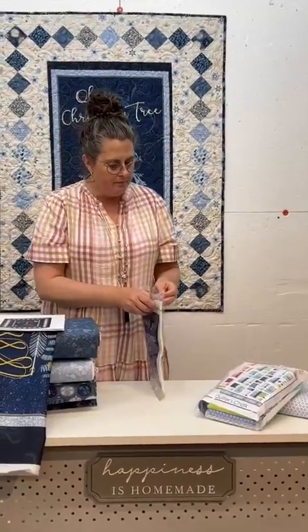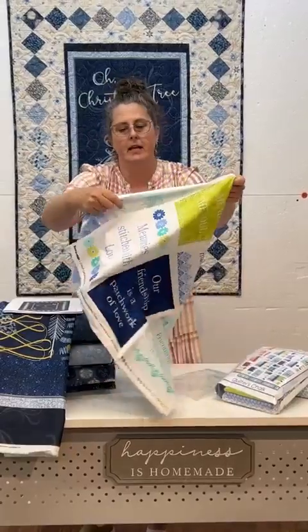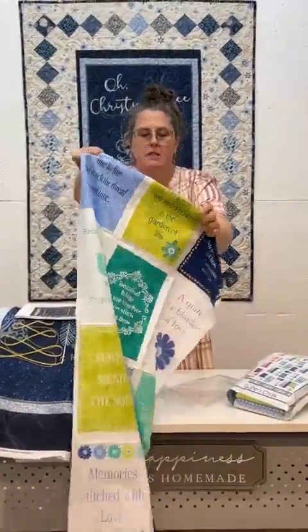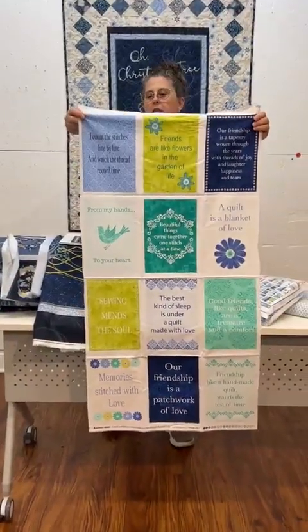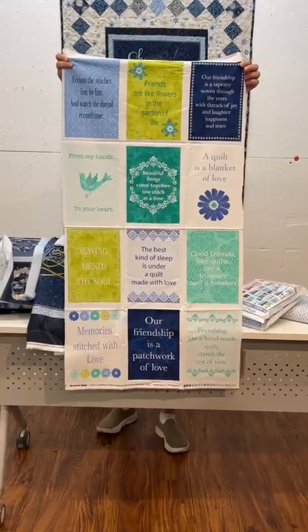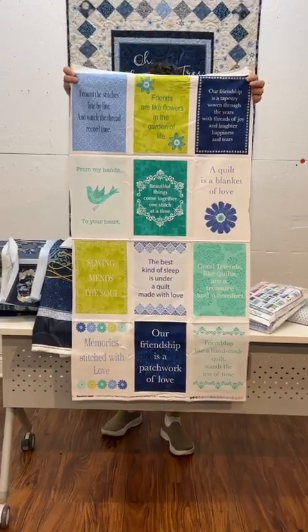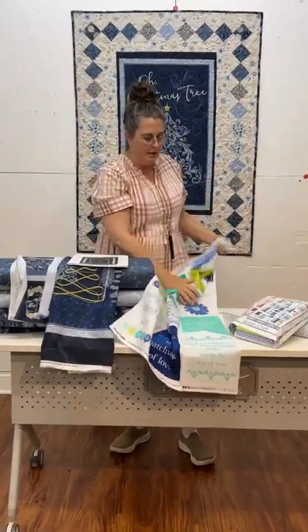And then I told you I have a special deal for you today, and that is our Quilters Chalk kit. So this panel, kind of a little modern the way it's cut up into blocks, almost like a disappearing nine-patch. This panel has lots of nice sayings: from my hands to your heart, friends are like flowers in the garden of life, lots of friendship type sayings, beautiful things come together one stitch at a time, a quilt is a blanket of love. So this is some nice sayings here on this panel.